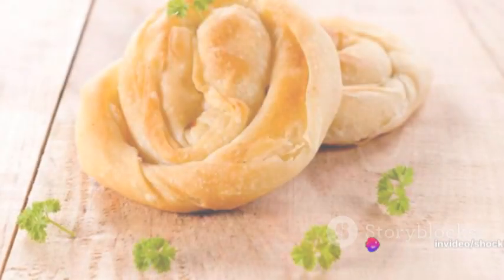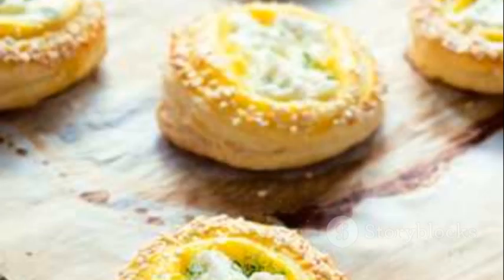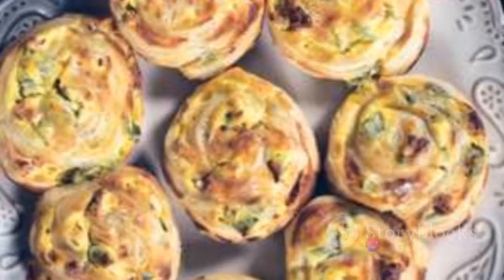Do you have a sweet tooth? Does the thought of a warm, flaky pastry make your mouth water? If so, you're in for a treat. Today, we're taking a journey into the world of pastry desserts, exploring 3 incredibly delicious and surprisingly easy recipes you can whip up at home.